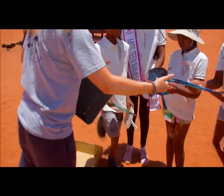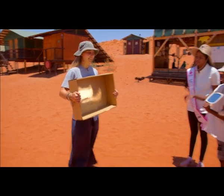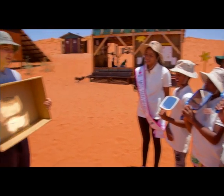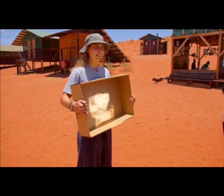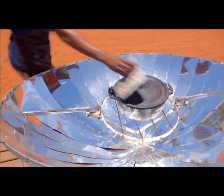The second experiment required them to place mirrors inside the circle of a cardboard so that they could see what change it would bring about. The difference was then evident in the levels of brightness, meaning all the mirrors reflect the sunlight, similar to solar cookers and solar ovens, which use the reflection of the sun to heat up.